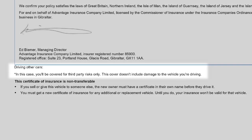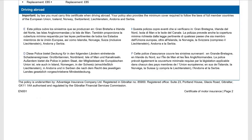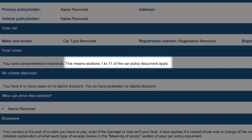Driving other cars. In this case, you'll be covered for third-party risks only. This cover doesn't include damage to the vehicle you're driving. Great, so you're probably thinking I'm covered at least third-party for driving other cars. But let's read on as Hastings Direct become a lot less transparent. They now have a line within this section of the schedule which states the following. This means sections 1 to 11 of the car policy document apply.